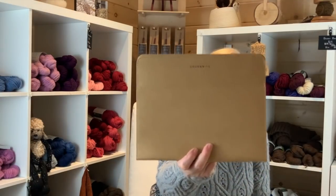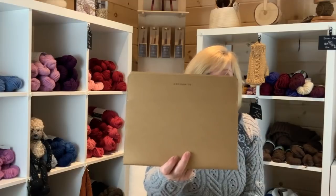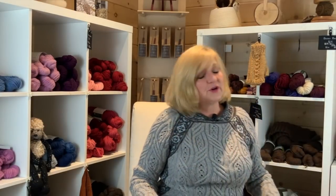So we have that in this brown craft paper color, as well as gray, a neutral gray. So that's in the shop, replenished again. We also got more Knitters block kits because we had run out of those, and we restocked the Swift and Yarn Buddy combo as well. So we have those two things restocked.